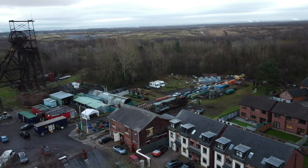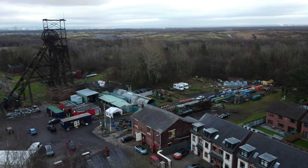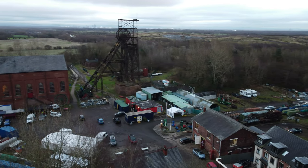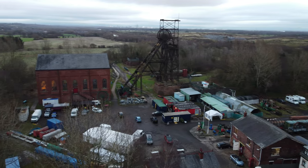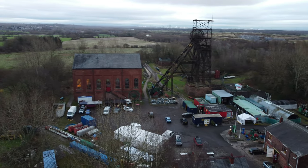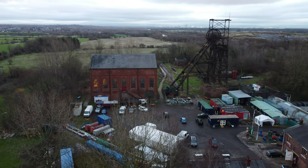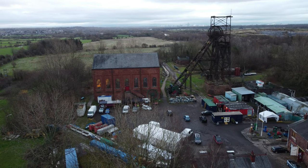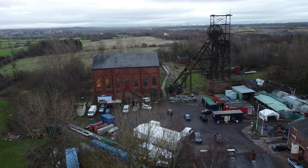I gave them a little donation while I was there, and I asked permission to film and fly the drone. They did say, we don't want you flying the drone because there was quite a lot of people around. So I put the drone up afterwards from the little village green, and yeah, you know, not endangering anybody basically.